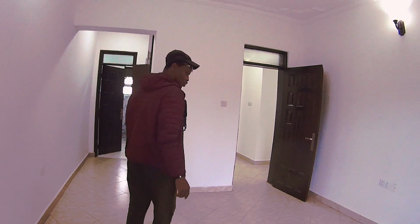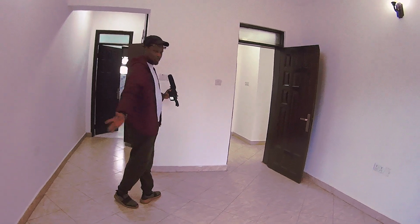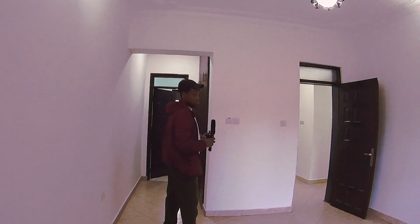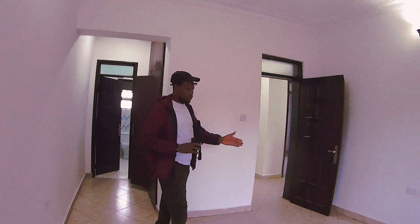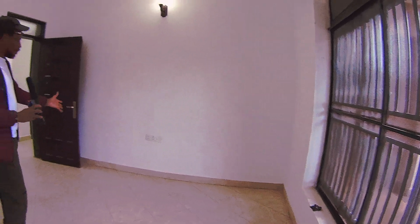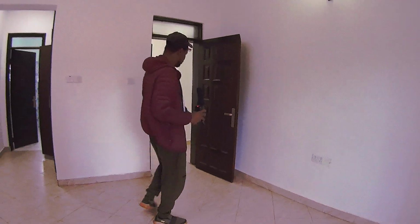You could fit one and a little bunk bed here, I think. And it's not too bad. You have a bed in here, a bit of a study table there, and that looks okay.